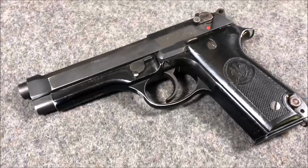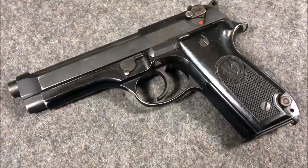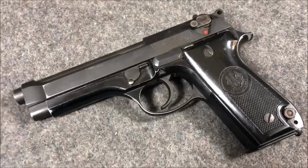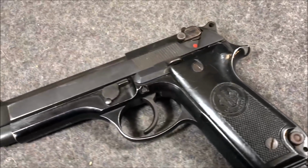Most people think military when they hear surplus, but you can also get police surplus from other countries. This one comes in at number 3 on our list because of a bunch of different reasons. I'm not a big Beretta fan, as you guys might know. I think there are better pistols out there, but it's far from the worst. This is the model 92S, so it's not going to be like an M9. It's not going to be a 92 FS or whatever the M9 is based off of.